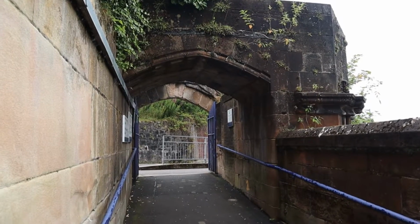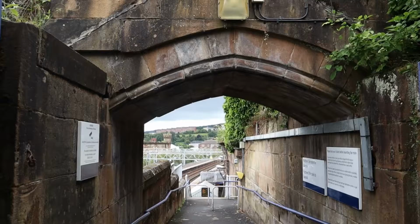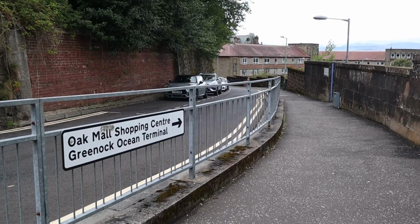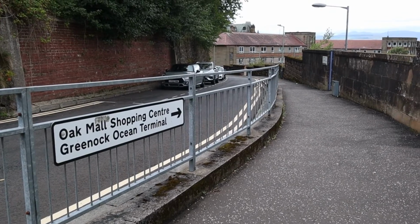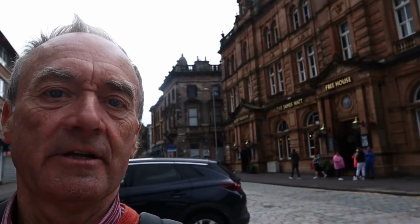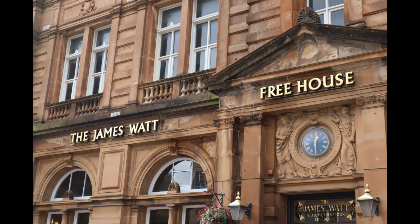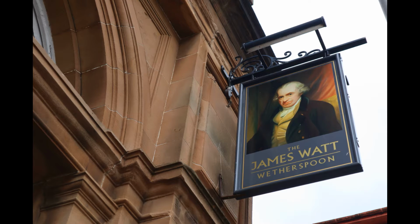And this is the entrance to the down platform. It's more like a medieval monument than a railway station. Station built in 1492. And when you come out of the station, a sign does direct you to the ocean terminal. At least they're not competing with the Glasgow and South Western Railway anymore. There's a certain inevitability about Wetherspoons having a pub in Greenock called the James Watt. James Watt was born in Greenock in 1736 and died in 1819.